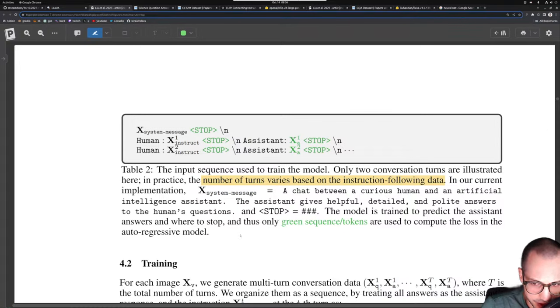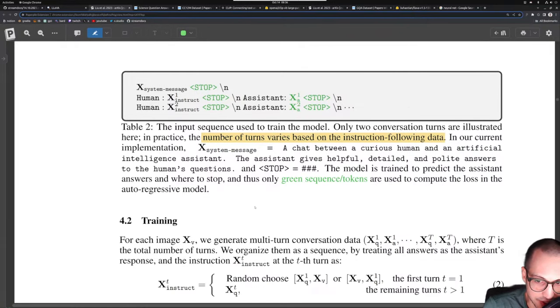The model is trained to predict an assistant answer and where to stop, and thus only green sequences and tokens are used to compute the loss in the autoregressive model. Okay, so this thing is trained end-to-end, right? So it's basically consuming this whole thing and then outputting the actual answer. So here they have the stop tokens and then what the actual assistant is predicted to output.